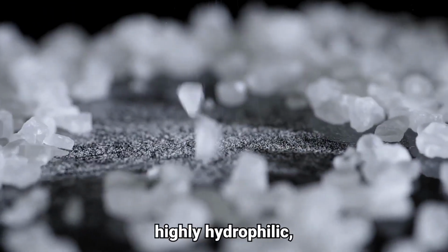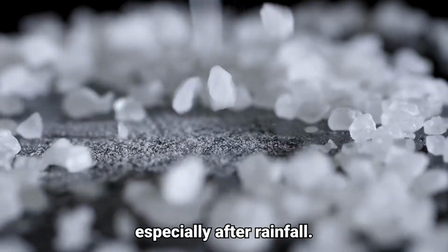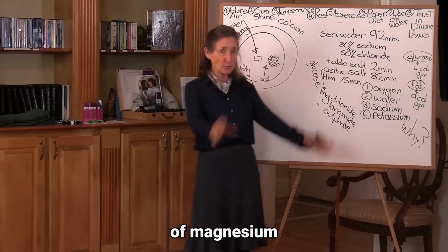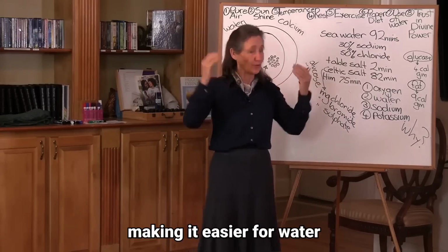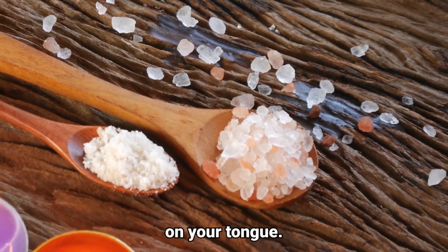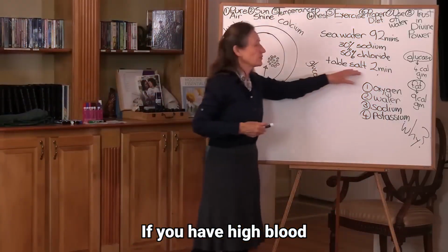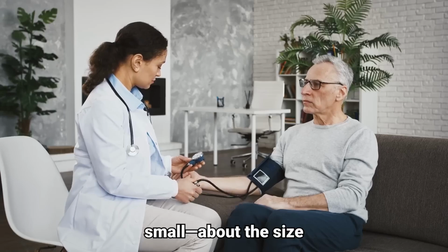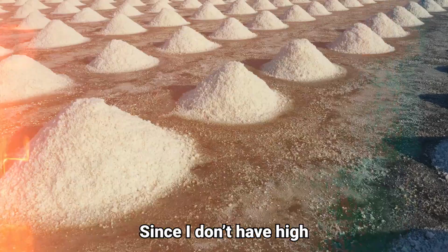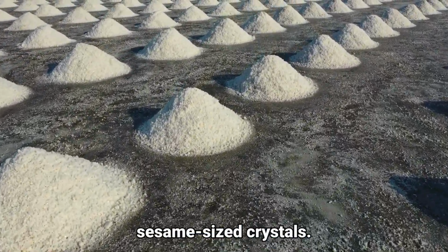Magnesium is highly hydrophilic, which is why Celtic salt remains damp, especially after rainfall. These three forms of magnesium draw in moisture, making it easier for water to enter the cells. Take a crystal of Celtic salt and place it on your tongue. Some ask, how big should the crystal be? If you have high blood pressure, start small, about the size of a sesame seed. Since I don't have high blood pressure, I might take 3 tiny sesame-sized crystals.